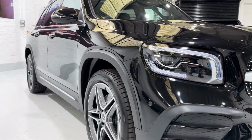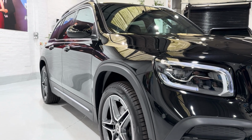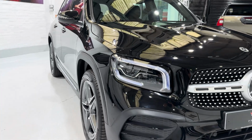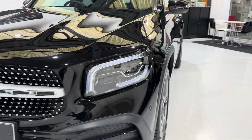While we're here, if you look down the side of the vehicle, this is a really good angle to look at cars. You can see there are no ripples. It's not had any paintwork. It's not had any damage. It's all original.